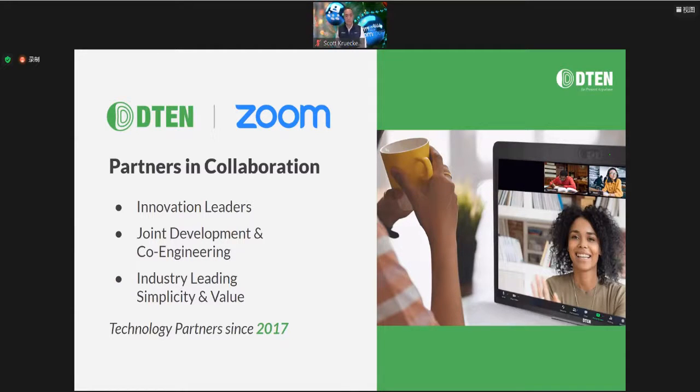With the DTEN Me, another first that we had with the team was virtual backgrounds. So now we have virtual backgrounds coming from a DTEN Me, which essentially is a small Zoom room, and now we have that embedded in there. So this is, again, a first that we've been able to develop with the DTEN team. A lot of innovation coming between Zoom and DTEN, and we look forward to talking to you about that today.